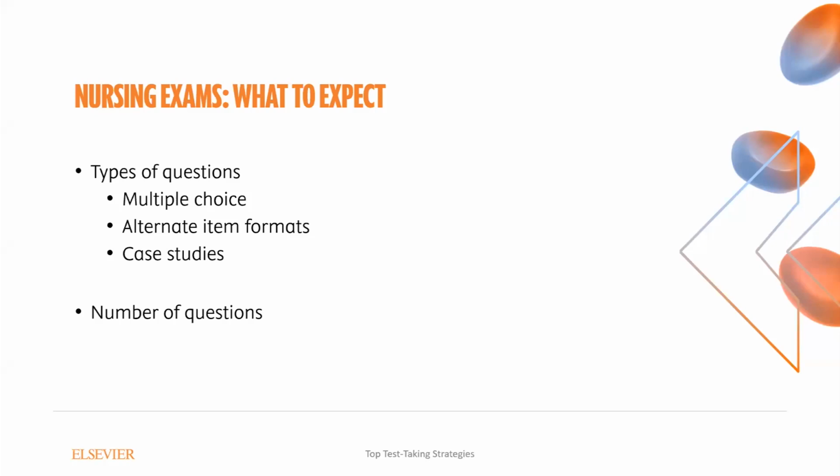Other types of questions, known as alternate item formats, may also be included on nursing exams and standardized exams because these alternate types of questions are used on the NCLEX exam. There are various types of alternate item test questions, and we're going to demonstrate at the end of this evening session how you can locate these practice questions. You're also likely to see case studies with accompanying questions related to the case. These question types will prepare you to think like a nurse and will sharpen your clinical judgment skills.